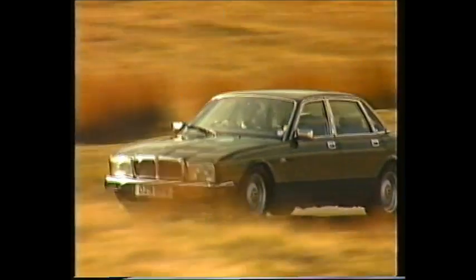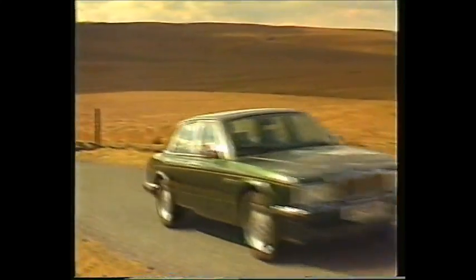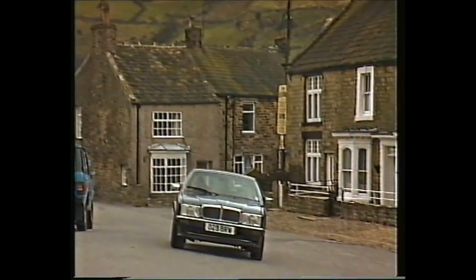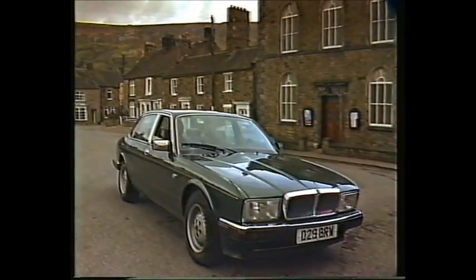My grouses, such as they are, concern the steering, which is too light. You can just wind it on at speed with scarcely any feel at all. The boot is a trifle small for a luxury saloon, and the single windscreen wiper can't cope with a downpour at speed. But overall, this car from Coventry, there is no doubt, is a real humdinger.